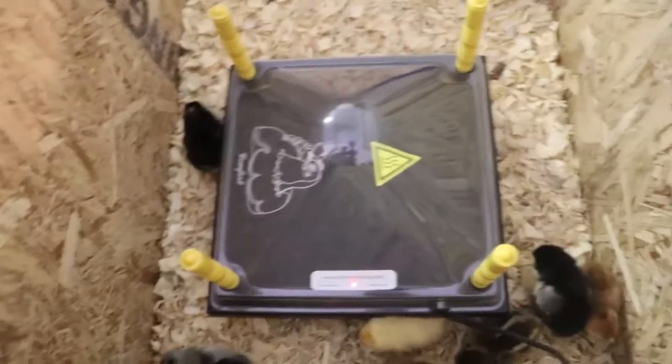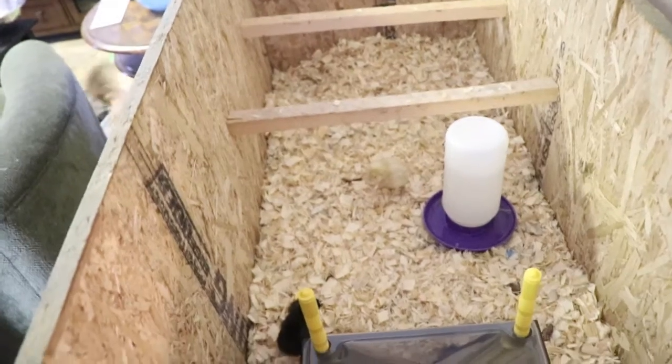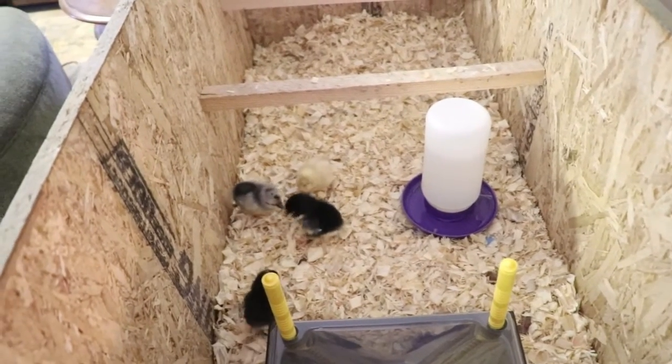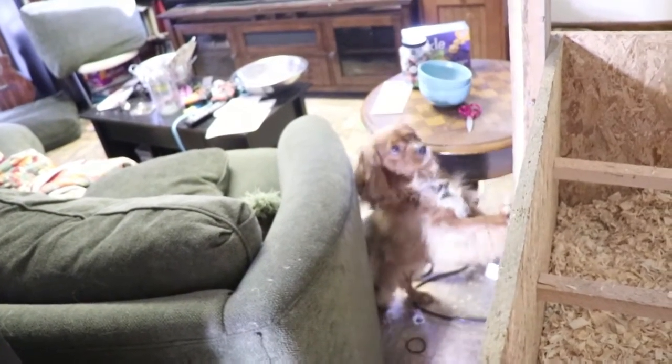Just checking things out. So I've gotten them all to take a drink. And I'm going to let them relax in here for a little while, and in a couple hours I will get them some food. Dog really wants chicken tonight for dinner apparently.